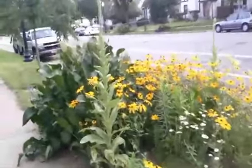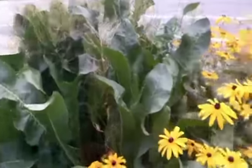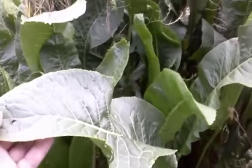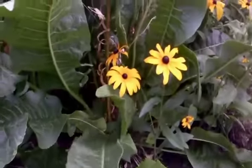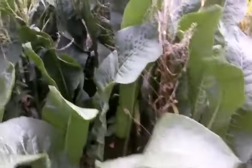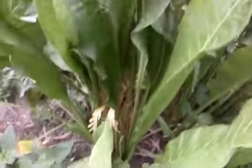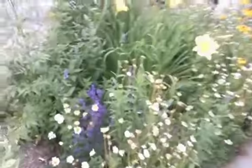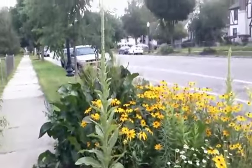These leaves almost make me want to think that this is a form of, I don't know, it looks very similar to Rumex crispus or yellow dock, but I better not say, because it's not exactly that. It's kind of different. So somebody may know who this is, and if you do, feel free to post. It's a nice little boulevard garden here. And then we got a nice mullein plant there, just on the boulevard.